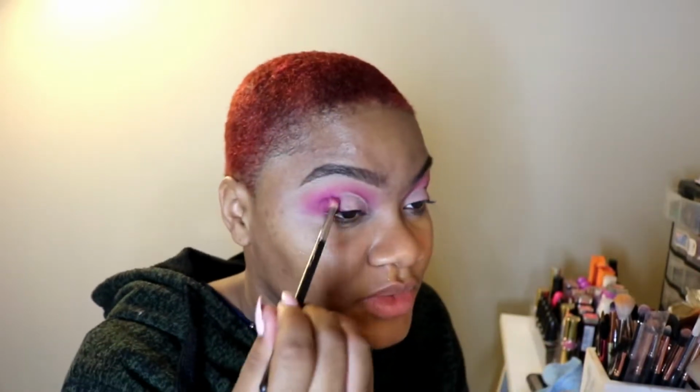One palette that I did bring out from my declutter. When I declutter, I don't really declutter. I put it in a box for later, just to see if I miss it. And if I don't miss it a month later, then I get rid of it. So I decluttered the Huda Beauty Desert Dust one.